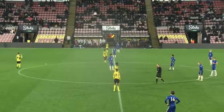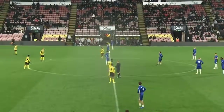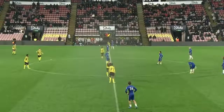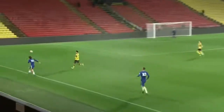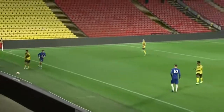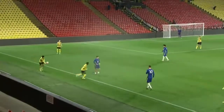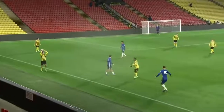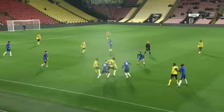A change for both teams before the start of this second period of extra time. Enoch Muwonge, the player who's come on in Manning's place. So can Chelsea see this one through? Liverpool or Burnley awaiting in the fifth round away from home. It would have been a tie that Chelsea came into tonight expecting to progress, but Watford have shown them take nothing for granted.